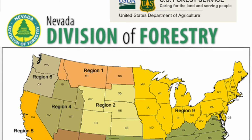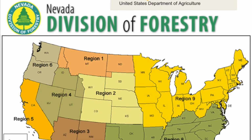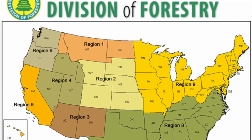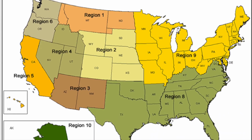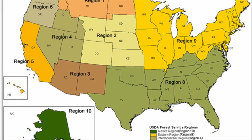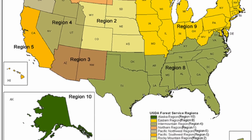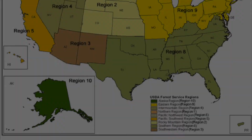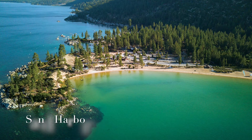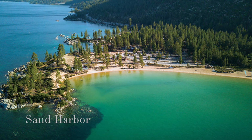Thankfully, we have the Nevada Division of Forestry and U.S. Forest Services to keep watch on our forests. Not only do our Forest Services protect the forest, but they also aim to inform the public of different kinds of issues that the forest may be facing. But what good is protecting a forest if you never go to visit it?